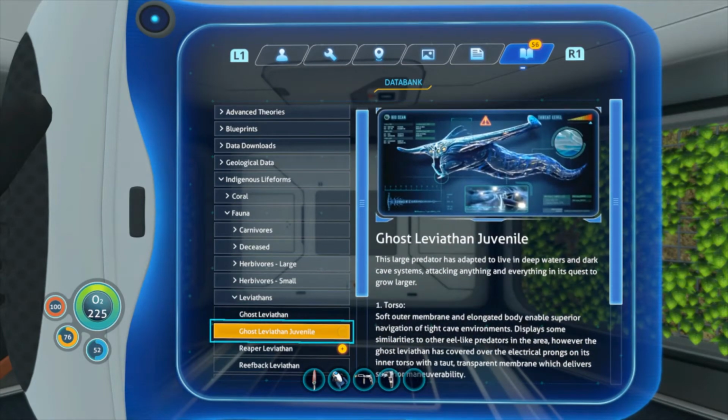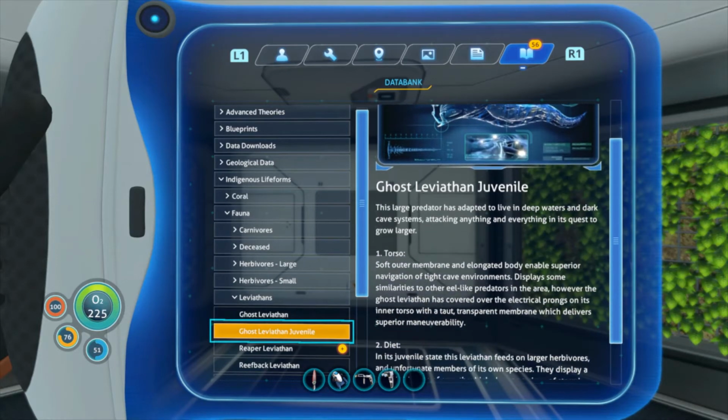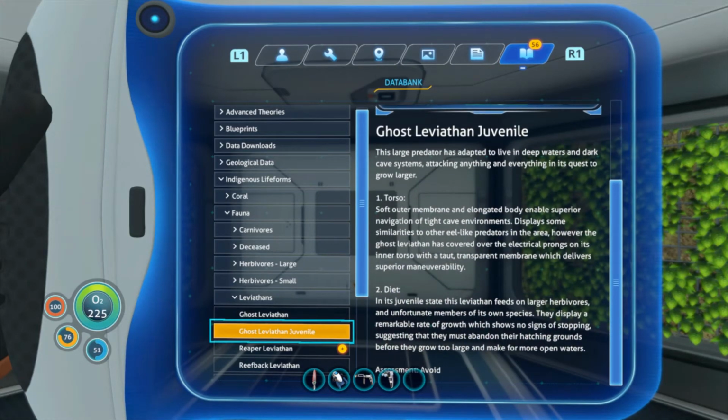Ghost Leviathan juvenile. This large predator has adapted to live in the deep waters and dark cave systems, attacking anything and everything in its quest to grow larger. Oh boy. Torso. I think I should probably still read it. Number 1. Torso. Soft outer membrane and elongated body enable superior navigation in tight cave environments.